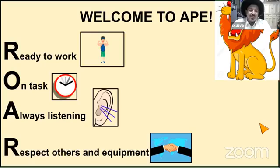All right, so think of the word roar. We gotta be ready to work. We gotta be on task. Always listening and respect others and our equipment. So that make sure that today when we're moving, we got enough space that if we move our arms, move our feet, we don't hit anything. So we just want to be mindful of those types of things, campers. You guys ready to start this stuff off?